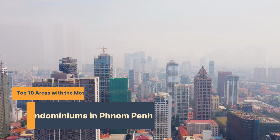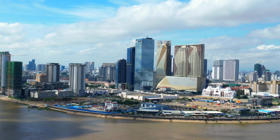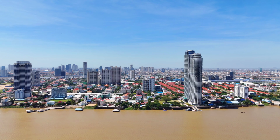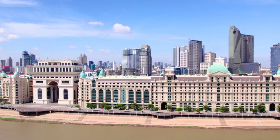All right, everyone, so you're looking for a condo in Phnom Penh, right? Let me tell you, you've picked an exciting time. This city's skyline is just exploding. It's growing so incredibly fast, and honestly, it feels like new buildings are popping up every single week.